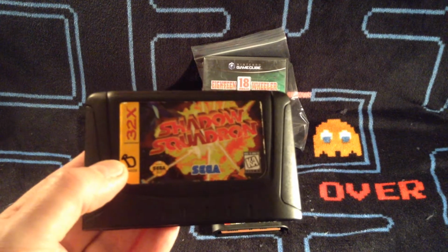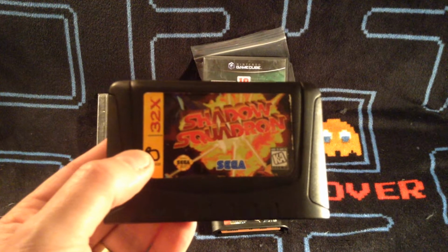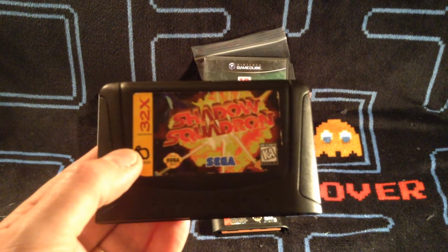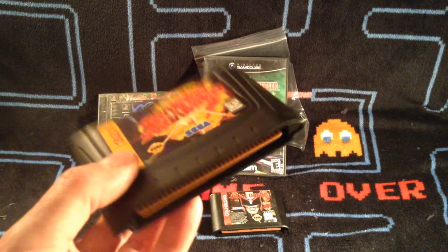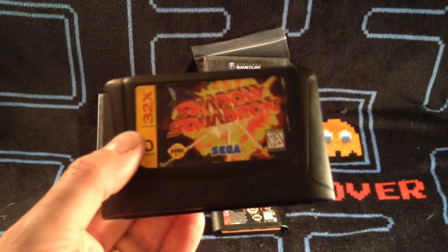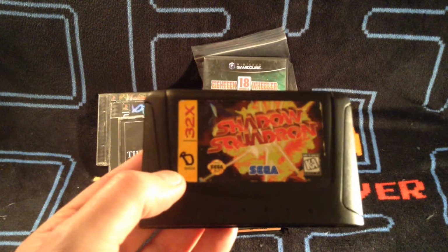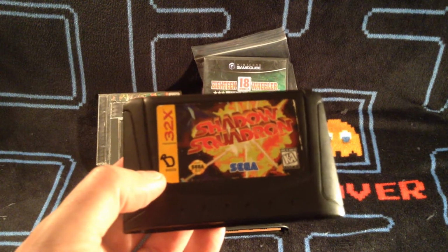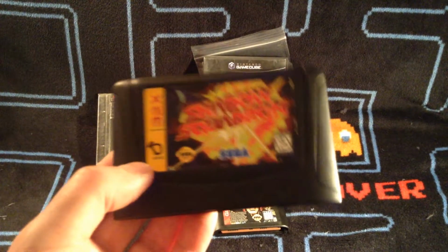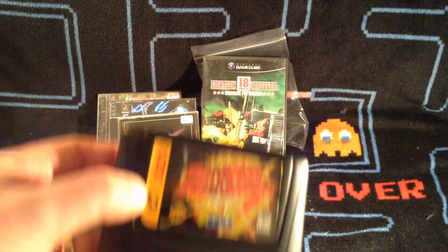So very, very happy. Again, this was another one like Elemental Gearbolt. This was a very, very hard game to find. I looked last year and it was only complete in box. Everybody wanted it with instructions, the whole 9 yards, and I was like, I just want the game. Like I said with Judge Dredd, I don't care about complete in box stuff. And this one's even got a little marker note on it there, so it's not in great condition. But hey, this and a wire, I think it was $10 for both. So again, I got a really good deal, and I'm very, very happy that I finally have the last of the 32X games, Shadow Squadron.